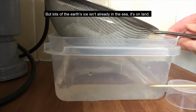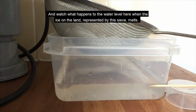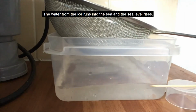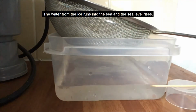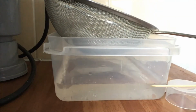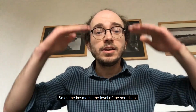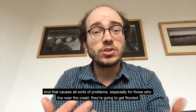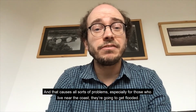But lots of the Earth's ice isn't already in the sea. It's on land. And watch what happens to the water level here when the ice on the land, represented by this sieve, melts. The water from the ice runs into the sea and the sea level rises. So as the ice melts, the level of the sea rises, and that causes all sorts of problems, especially for those who live near the coast. They're going to get flooded.